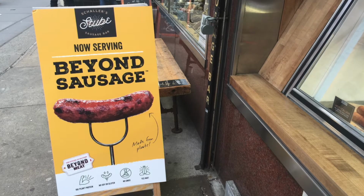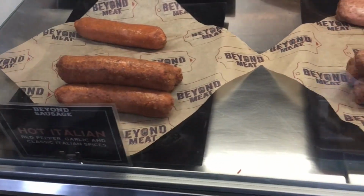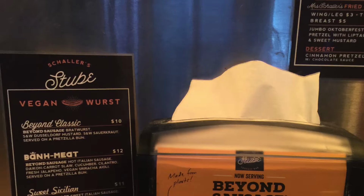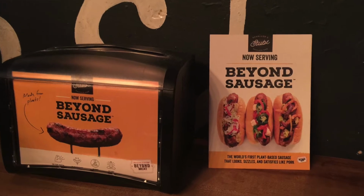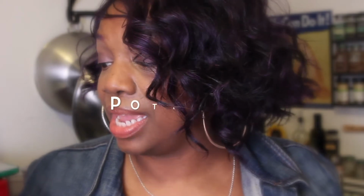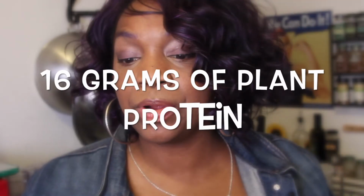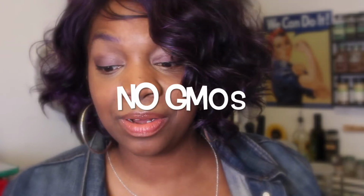And what's cool, from the minute I got there, there was branding of the Beyond Sausage outside the place, on the napkin holders, and even on this awesome takeaway card that lets you know what's actually inside the sausage. And that's where the magic begins. It's just beets, potatoes, coconut oil, fava beans, and peas. And it has 16 grams of protein, no soy or gluten, no GMOs.